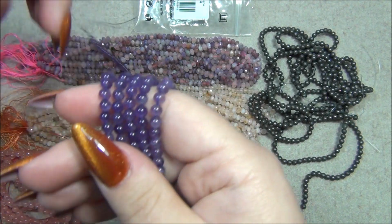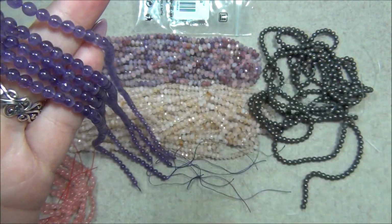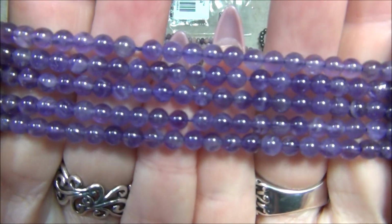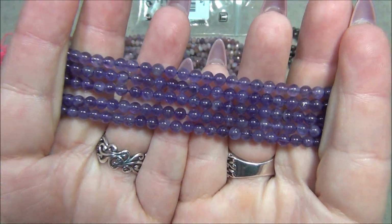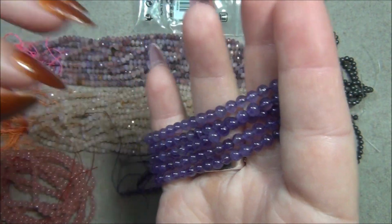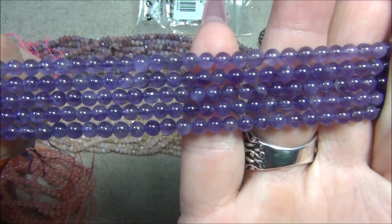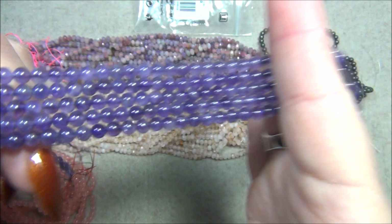They're 4mm, and they are amazing quality. Look at how beautiful they are. And they all have very nice center drilled holes. Sometimes when we get round beads, the hole will be crooked. These are not like that. They are very perfect. As you can see, they are so beautiful.